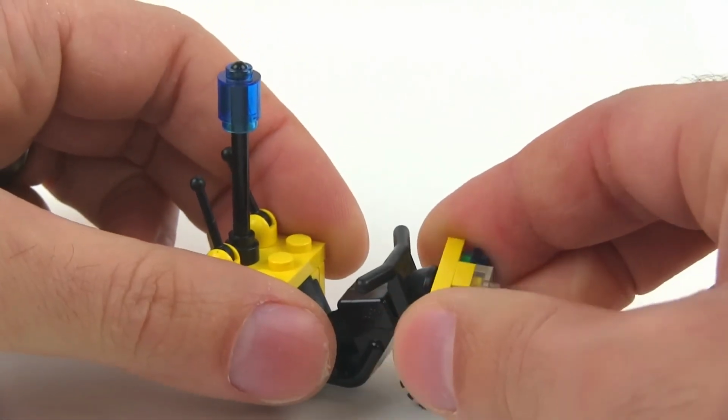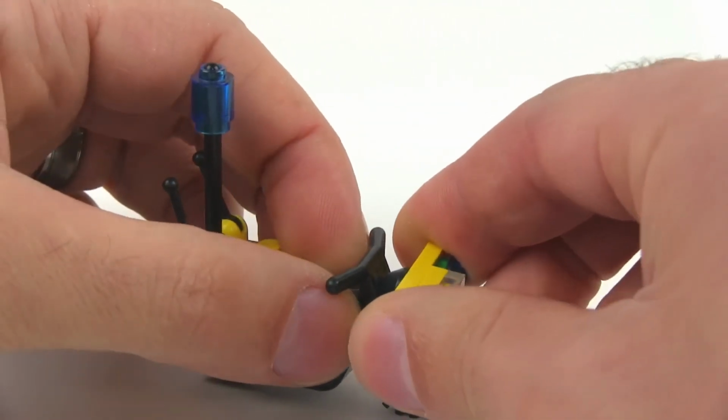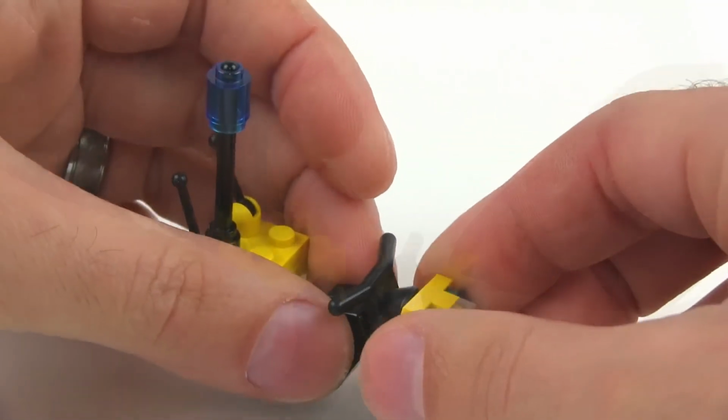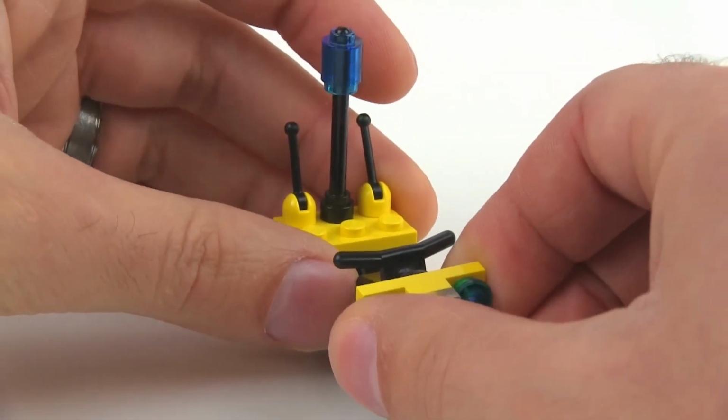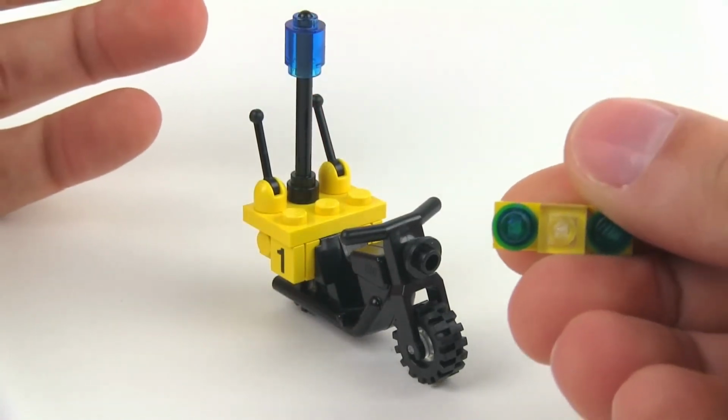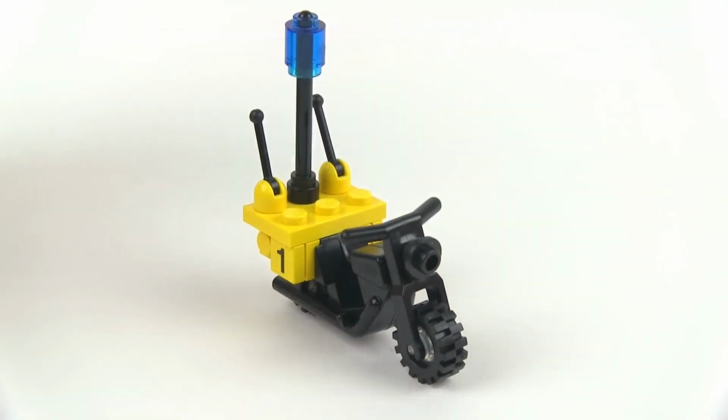This front piece though comes off very easily. This is something that just is going to be like that. And play value for that is going to be kind of low because that's just always going to fall off. Fortunately, you don't really need the lights here because you still have the light back here. So this one works out pretty decently well.